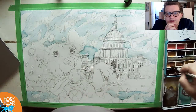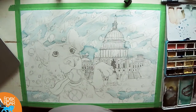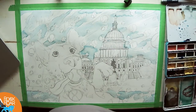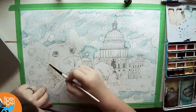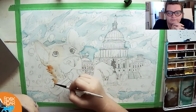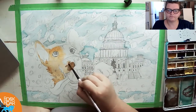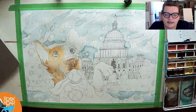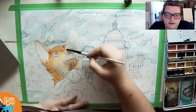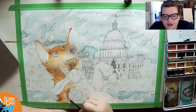And then we can start mixing some color. Putting a base coat of Rudy down. Rudy is a ginger pup, so we're going to start with a pretty bright orange that will get dulled down a little bit once we put shadows.